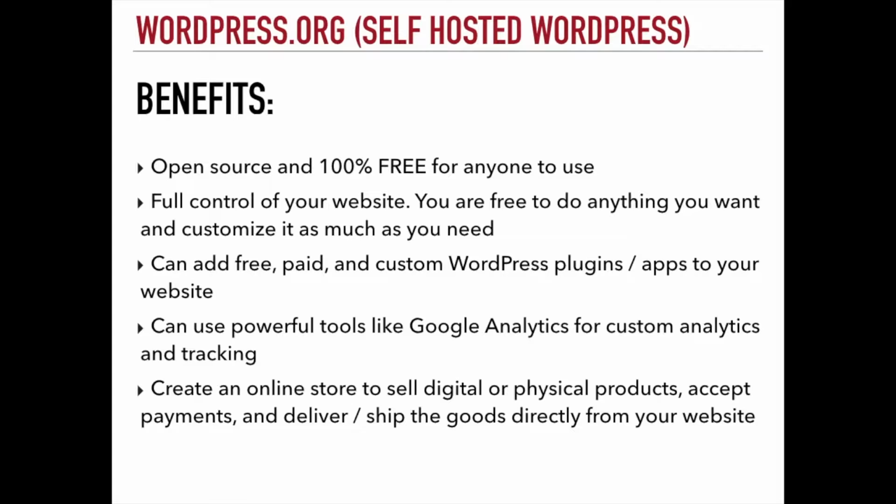With WordPress.org, you can add free, paid, and custom WordPress plugins and apps to your website, and you can also use powerful tools like Google Analytics for tracking. You can also create an online store to sell digital and physical products, accept payments, and deliver and ship goods directly from your website.